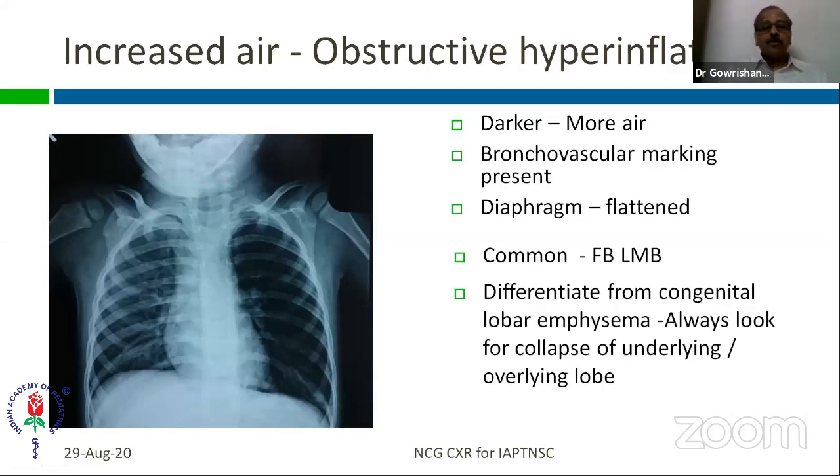Common things, a foreign body we always think about, but whenever there is an obstructive hyperinflation, they will ask, sir, is this a congenital lobar emphysema? If it is a congenital lobar emphysema, you will always have collapse of the underlying or overlying lobe. I'll come to it a little bit later. But whenever you have increased air in one lung, an obstructive hyperinflation, you have to look for an intraluminal pathology, common in children: foreign body.